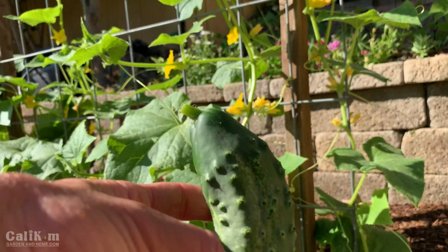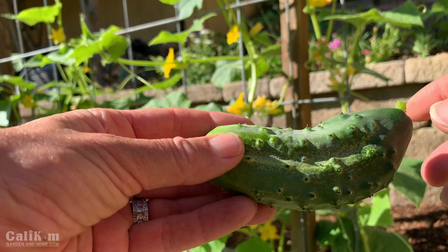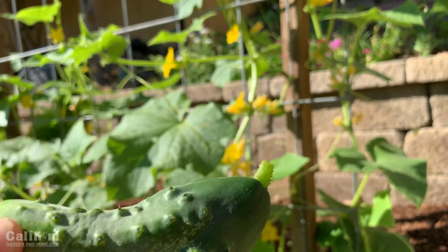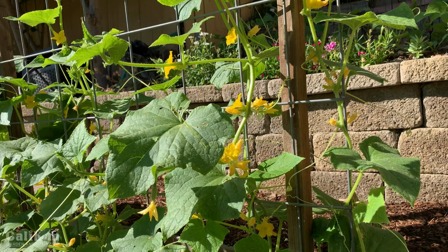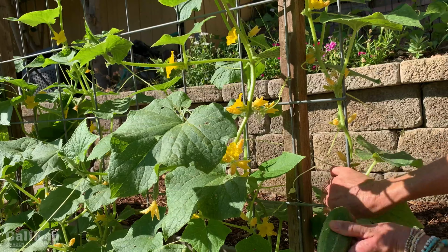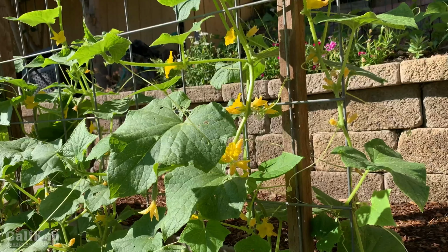I love fresh cucumbers. Now, if you do pick them and they're oversized, what you can do is cut the ends off. A lot of times the bitterness will be concentrated on the ends, but the middle will be nice and fresh and tasty. So let's take a look in here and see if there's any more that are ready to harvest. Oh, I see one right here. Oh, that just looks so good. I think we're going to be making a cucumber salad today for lunch.